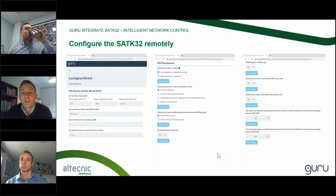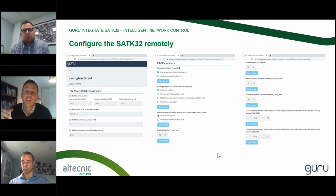I want to be really clear. Although I work for a tech company, we would never advocate the viewpoint that tech is just going to solve it. It's just going to make it all better, right? This isn't a substitute for, I know we've got a lot of designers on the call, this is not a substitute for quality design, and this is not a substitute for solid commissioning. Those things still have to happen, but what we want to do is get the most out of this equipment. We want to get the most out of this network and achieve really high efficiencies.